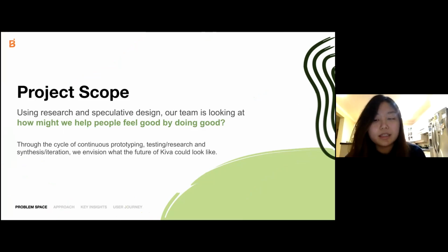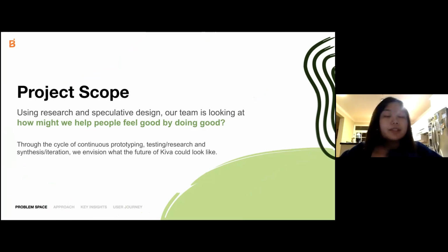We were tasked to look into how we can help Kiva lenders feel the impact and their accomplishments and foster a sense of good feeling when one performs an act of kindness. And through interviews, research, and iterative prototyping, we really aim to envision how we can help Kiva lenders feel even better about their actions as they make a great impact all around the world.